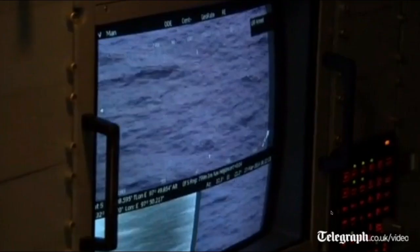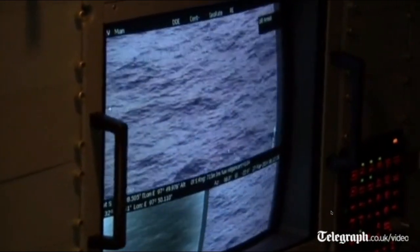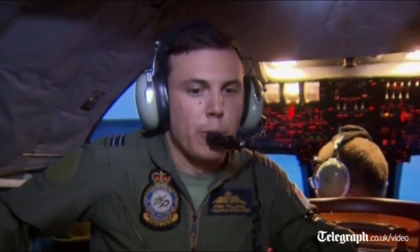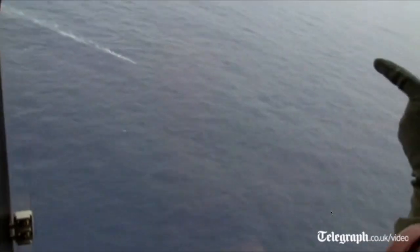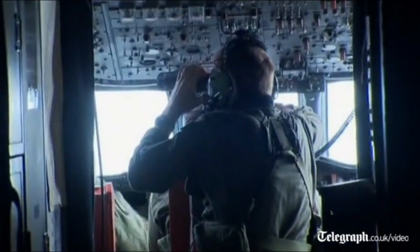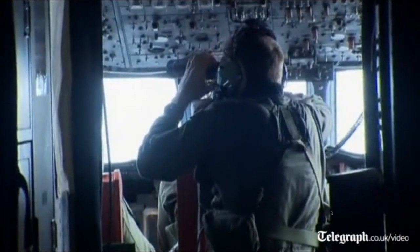Square object on the surface of the water, about 100 yards offset from my mark. Really pleased with what we've come across today. 11 objects in total is what we've come across. A varying range of shapes, sizes, objects that were sitting on the surface of the ocean, some just below.